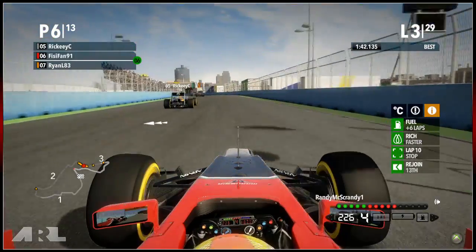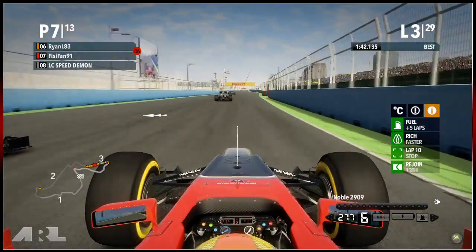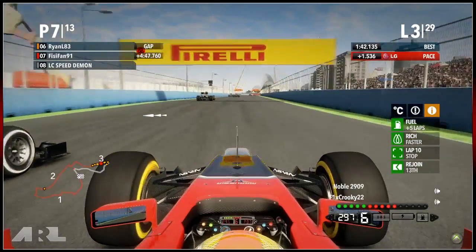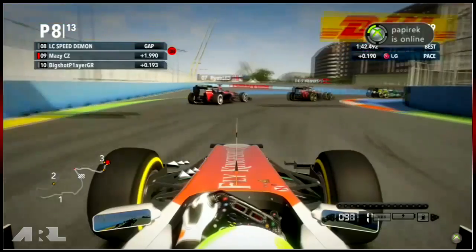As Ryan looks like he's going to try and make a move on his teammate there, looks like, and is he going to get it done? The side by side coming down towards this hairpin. This is going to be interesting. Who can break late, and Fizzy's done that.